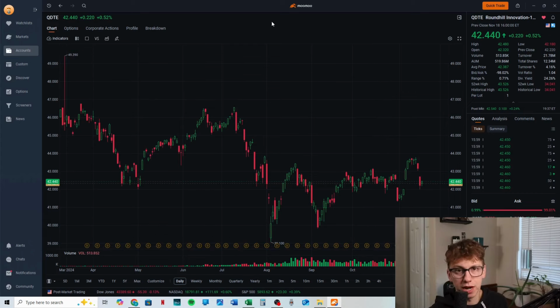I'm happy. This is one that I've owned in my account the longest, and thus I've seen this one do really well. I think last time I checked, I was up 4 or 5% in my main account with this one, and so I'm happy. I'm very happy with the returns I've gotten, with the dividends I've gotten, and with that being said, let's jump into XDTE, a really phenomenal one as well.